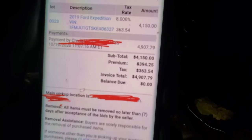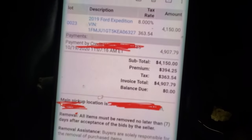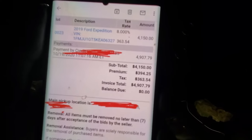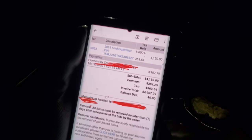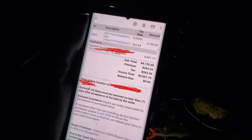Paid for it. Total came out to $4,907. The winning bid, what did we have the winning bid at? It was $4,150. Okay, a subtotal right there. Yeah, right there. There's a premium, the tax. So, I already paid tax on it, so when I register, I don't have to put any tax onto it. Under $5,000 for a 2019 running and driving Expedition.